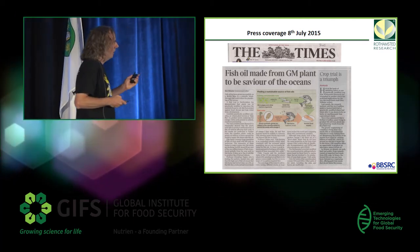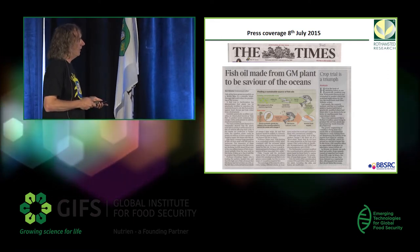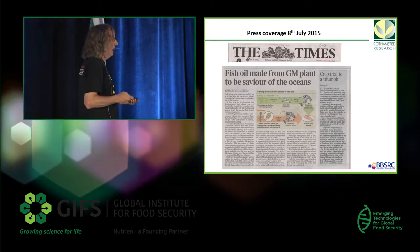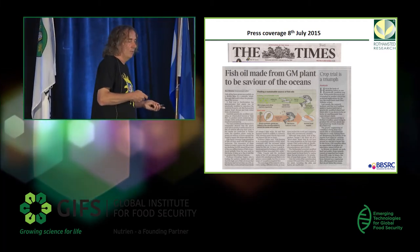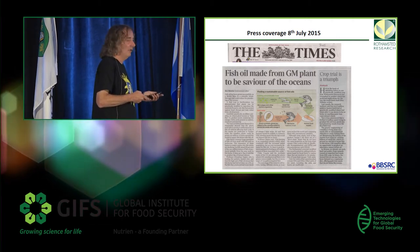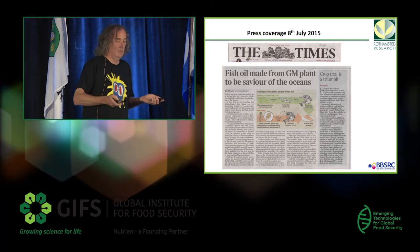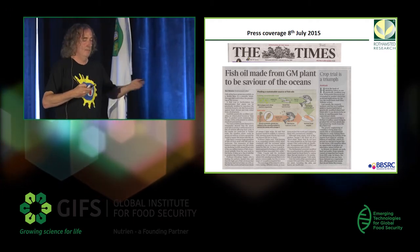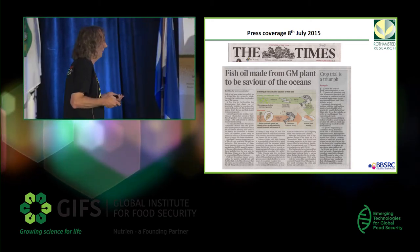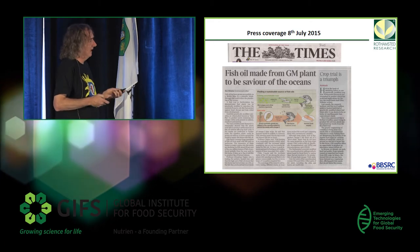But the point I always make about this slide is that this is a graphic that the Times newspaper made. We didn't give them this graphic, they made it. And to me, it explains really nicely what it is that we're trying to do and why we're trying to do it. So to me, that tells me that we must have explained our message really clearly. Well, it wasn't me, it would have been my colleague from the comms team. She explained it really well. But that tells me that we're doing something right.